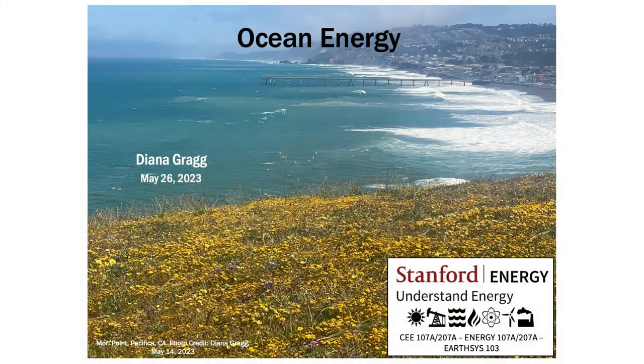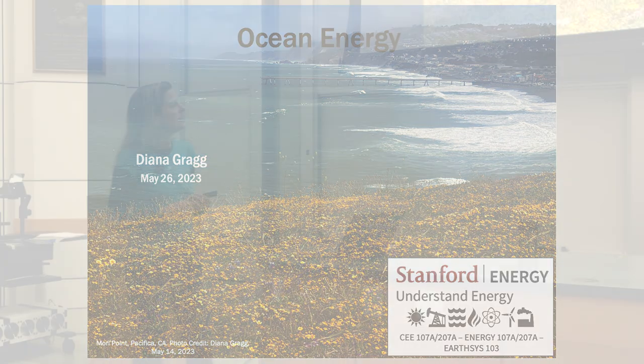This is a recent photo, actually, I took. So I heard about this awesome super bloom that's going on, you know, because of all the rain we've had. And so my kids and I went to Maury Point, which is in Pacifica, and it was beautiful. And we weren't the only people that had that idea. There were a lot of people enjoying the flowers and the ocean.